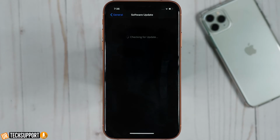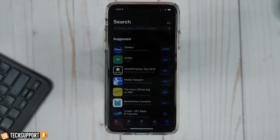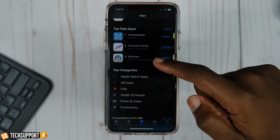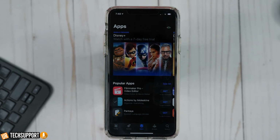First thing you want to do is check to see if there's any updates that could be included in the bug fixes that resolves the problem. You want to also go through and update any individual applications that could be running in the background causing a power drain because they're not either compatible with iOS 13 or the bug fixes for those particular applications in iOS 13 haven't been released yet.